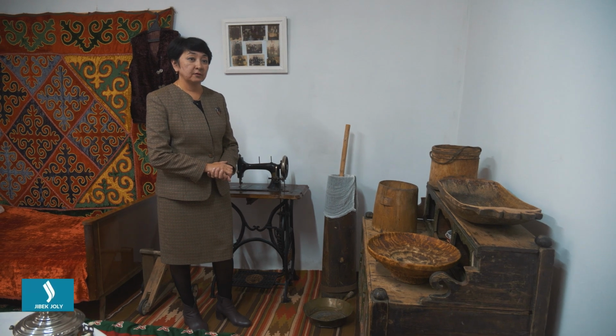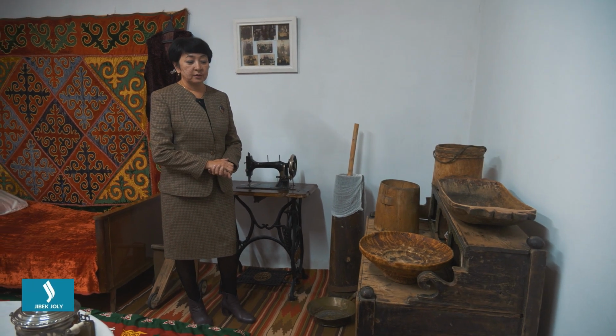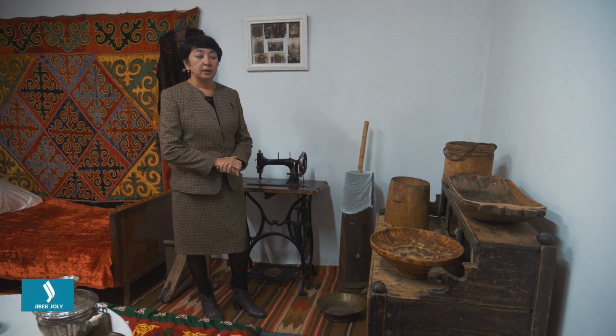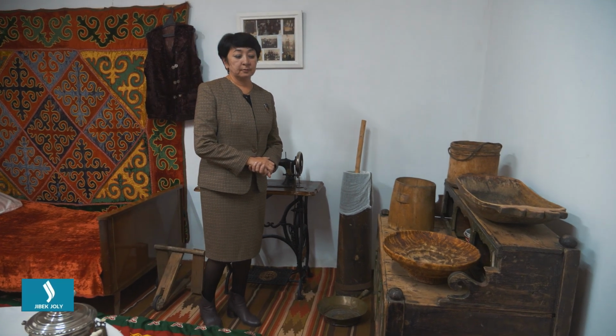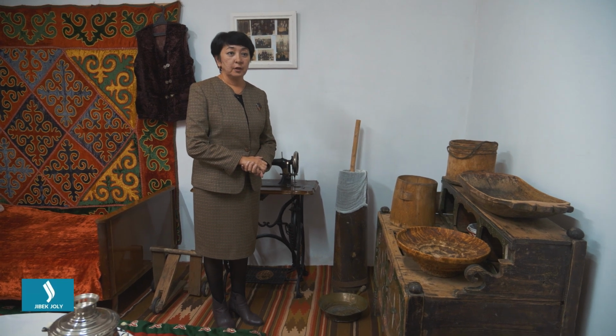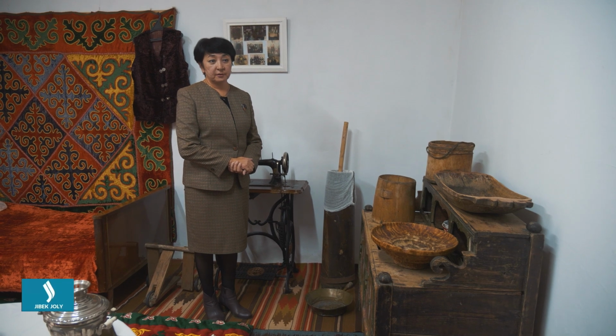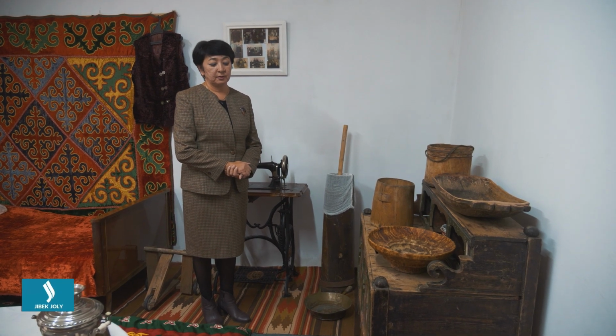On our further journey through the museum, we were accompanied by Botagoz Gabdulina. This exposition reflects the history and life of the Kazakh people of the early 20th century. It's clear that the Kazakh people have always led a nomadic lifestyle, and it was difficult for them to get used to the administrative structure that was proposed in connection with the decree on the Siberian Kyrgyz. That is, it was necessary to adjust to the settled lifestyle.